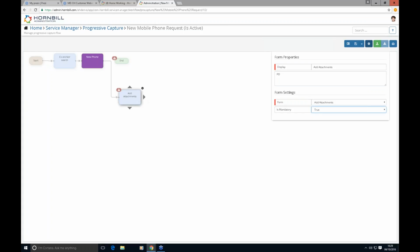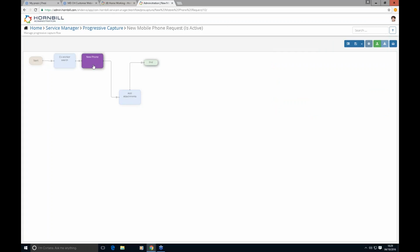And so once I join that back onto here, the next time somebody goes in and tries to make a mobile phone request, not only are we going to ask them what type of phone they want, but we're going to ask them to attach a purchase order. So again, really quick, really easy to configure these things.